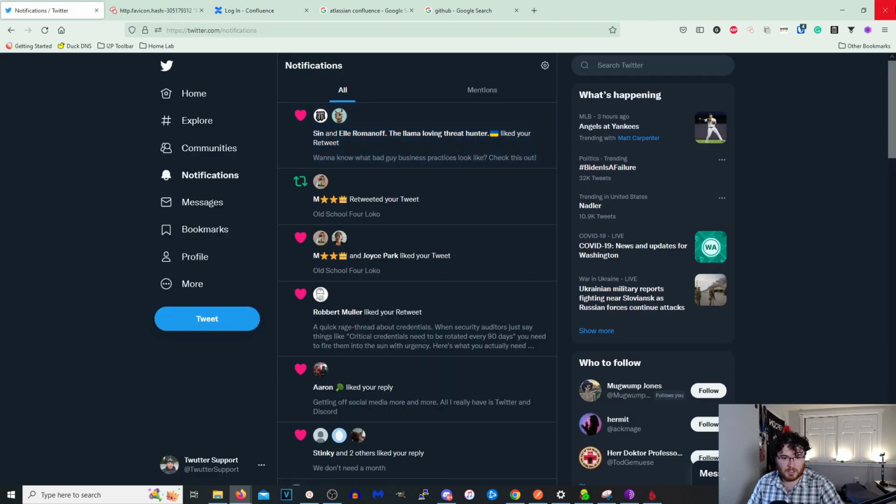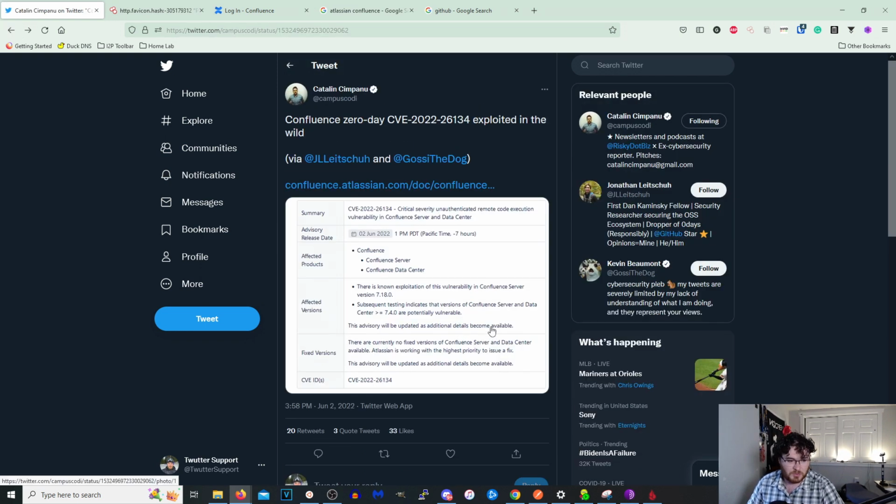So let's go ahead and take a look at this vulnerability a little bit more. This was released like an hour ago, so it's really fresh, and information has yet to be really discussed much about it. I found it through Catalan. He's like a genius when it comes to all the security news and stuff. So basically, it is a remote code execution vulnerability that was released today at 1 p.m. Pacific time. It impacts Confluence server and data center, and there is known exploitation of this vulnerability on version 7.18.0. And subsequent testing indicates versions of Confluence server data center after 7.4.0 are potentially vulnerable.